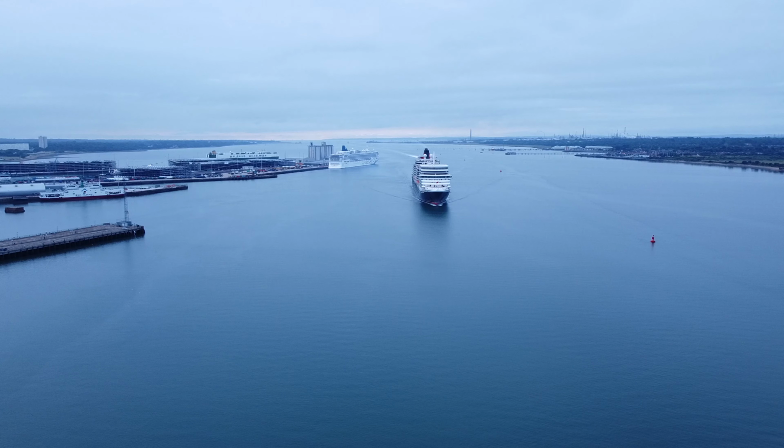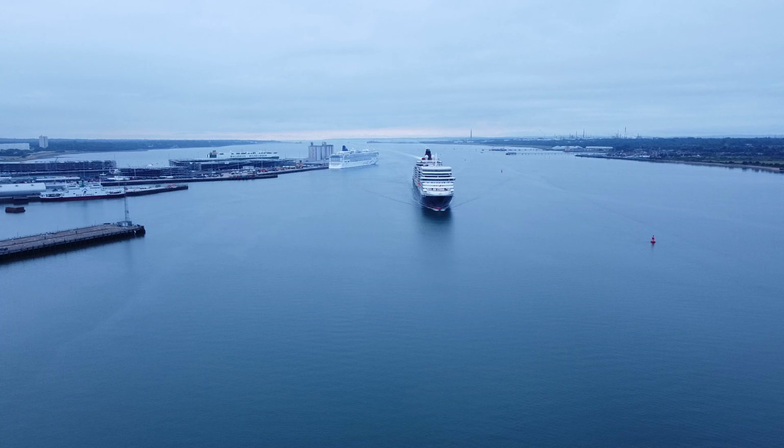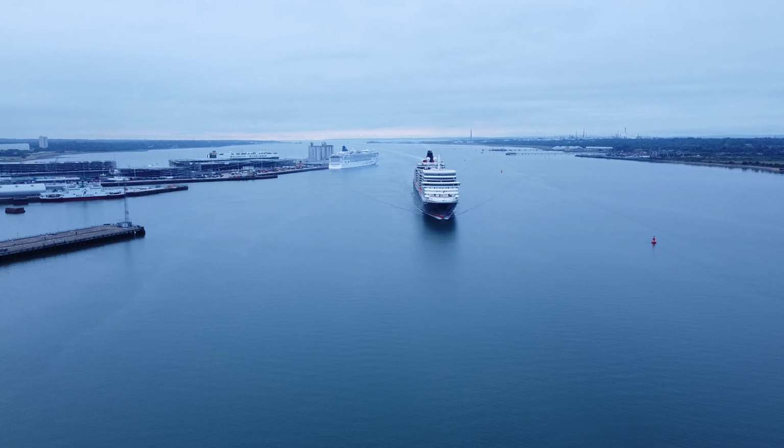I think we should run over some facts and figures here. She launched in January of 2010, weighing in at 90,000 gross tons, with a length of 294 metres, and a total of 16 decks, 12 of which are for passengers.